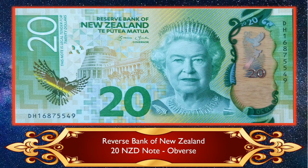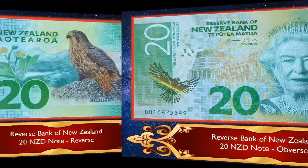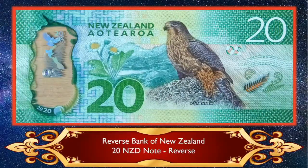To the left of Queen Elizabeth II is the Beehive, the executive wing of the New Zealand Parliament buildings located in the nation's capital, Wellington. It was Queen Elizabeth II who officially opened the building on the 28th of February 1977. The bird featured in the reflective image is a New Zealand falcon in flight, a wonderful bird which we will see again on the reverse. Let's have a look. So there is that beautiful, beautiful falcon once again.